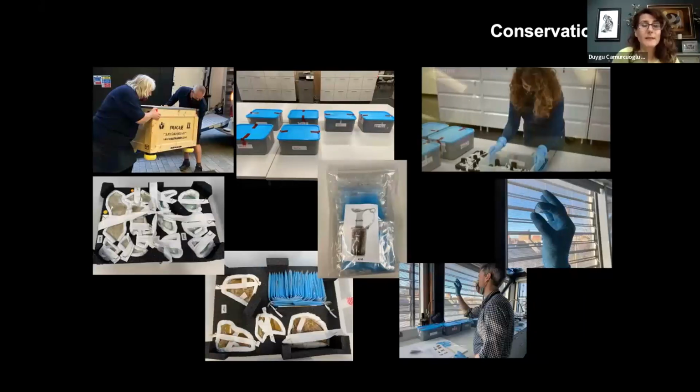I condition assessed them on the day very quickly, but the next day I also opened the boxes individually, and I had a detailed look just to see nothing got damaged. I did not take the fragments from their cutouts. I'm waiting for Claire to do it together, because I did not want to disturb the fragments yet, as there will be a lot of moving around and taking them out of the boxes.